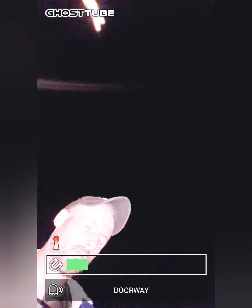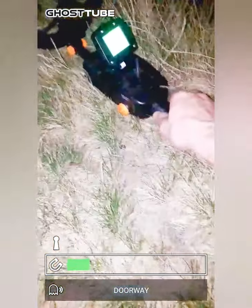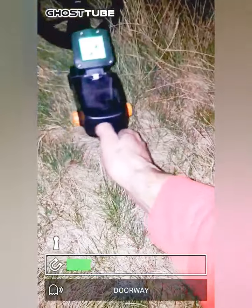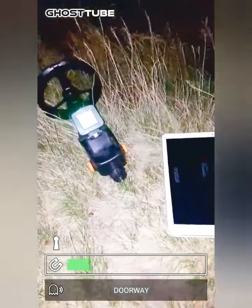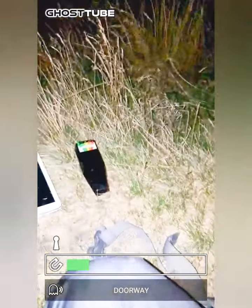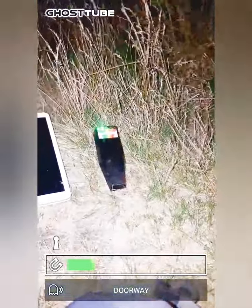I think this is one of the most underrated places for paranormal activity, to be honest. This lane's got the potential to be the number one spot in the UK for paranormal activity, without a shadow of a doubt. As time passes, I'll try to prove my point with that. So what you're about to see is me using a book, and this always enhances communication back and forth. I'm going to go sparks. I don't know if you've seen them. See them? There we go.